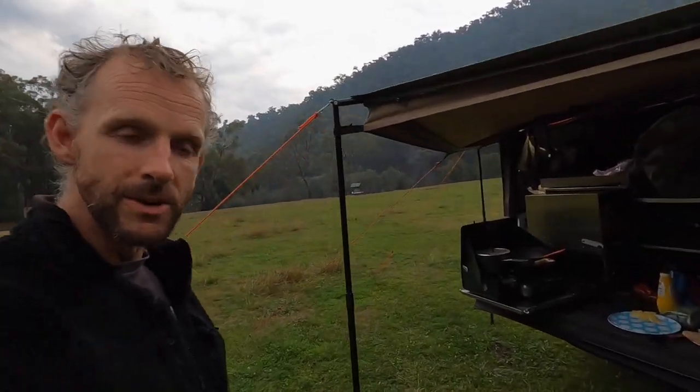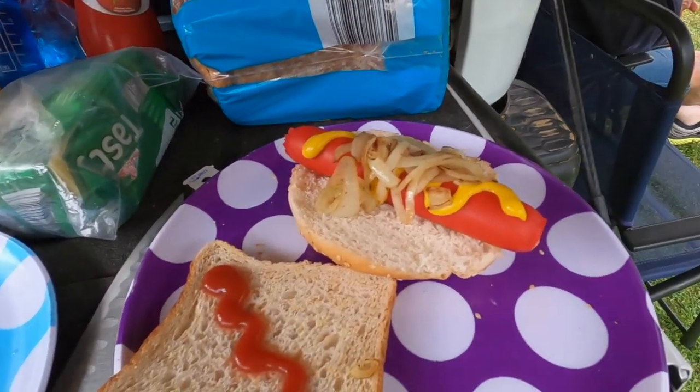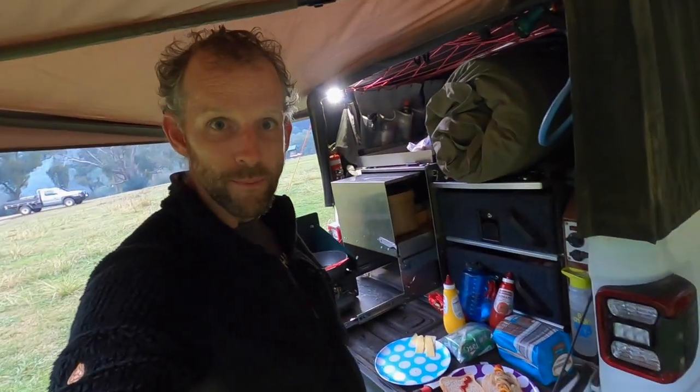But in the meantime, I cooked dinner for us and you'll be very excited to see what dinner is tonight. Check it out, gourmet hot dogs: tomato sauce, mustard, onions, cheese on delicious white bread buns.